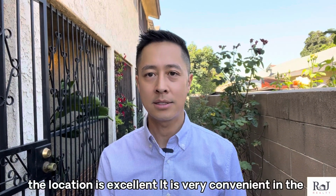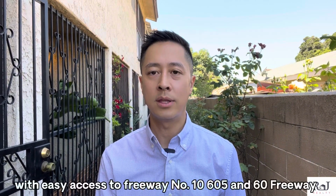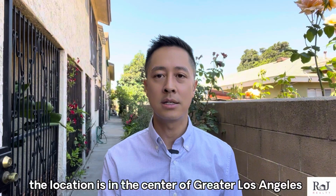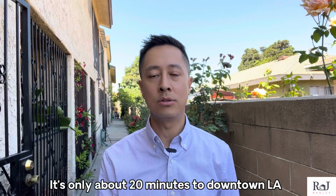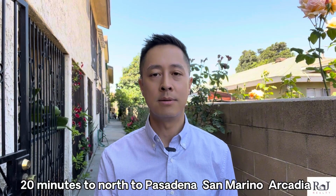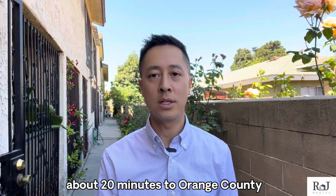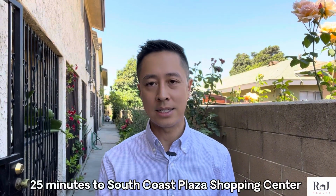The location is excellent. It is very convenient in between, with easy access to freeway number 10, 605 and the 60 freeway. The location is in the center of Greater Los Angeles. It is only about 20 minutes to downtown LA, 20 minutes north to Pasadena, San Marino, Arcadia, maybe 20 minutes to Pomona, Rowland Heights, and about 20 minutes to Orange County, 25 minutes to South Coast Plaza Shopping Center.